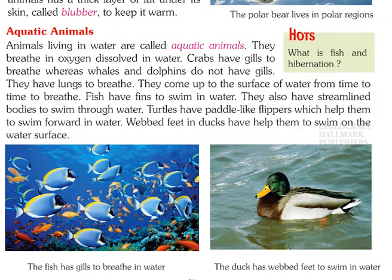Aquatic animals. Animals living in water are called aquatic animals. They breathe in oxygen dissolved in water. Crabs have gills to breathe, whereas whales and dolphins do not have gills. They have lungs to breathe. They come up to the surface of water from time to time to breathe.